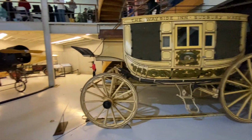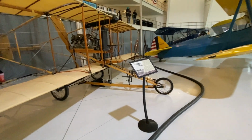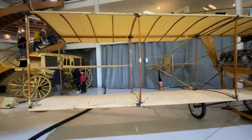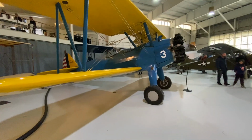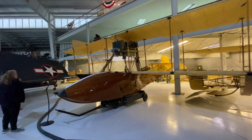As we're doing that, we continue to collect and restore historic aircraft to the point that we have one of the world's largest collections of historic aircraft. Some are here in the museum and on the grounds, and others are spread out around the country, depending on what we're doing with them.